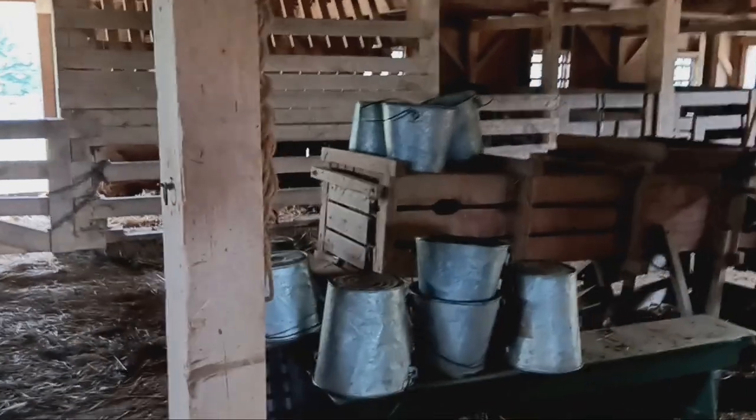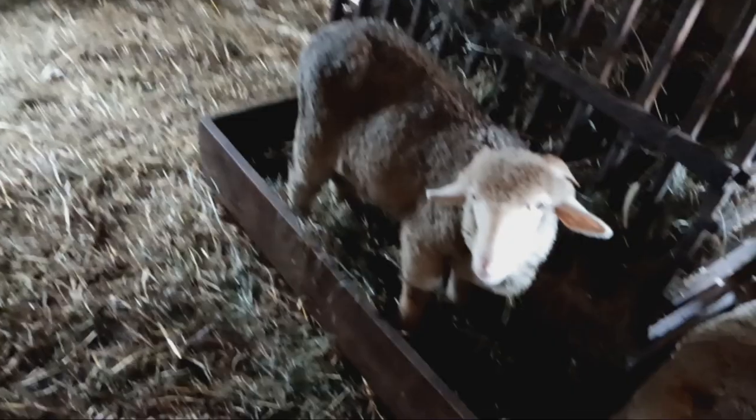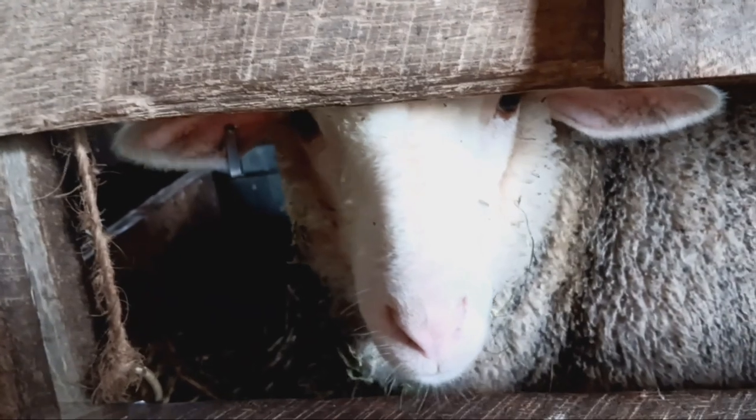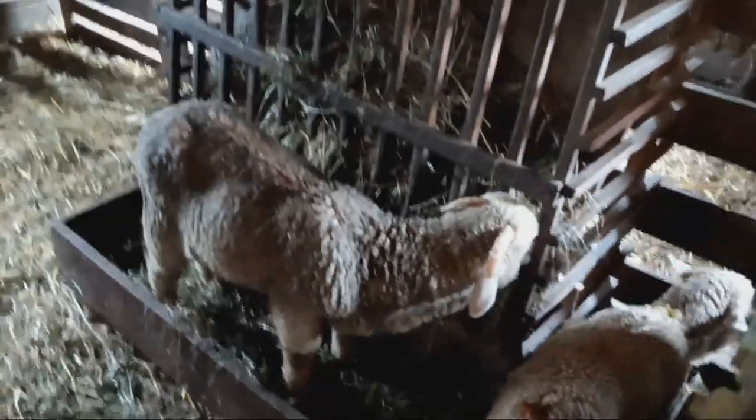Must be a dairy cow in here somewhere. I'm assuming these are milk buckets. Let's see what we got over here that we may have missed. Some sheep. And there's the cow. He's standing in his food.